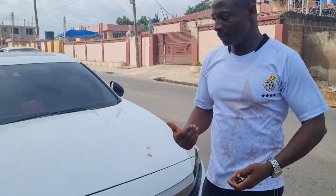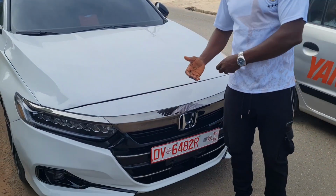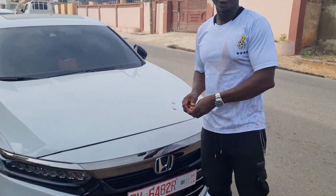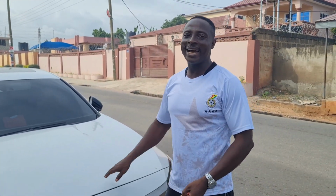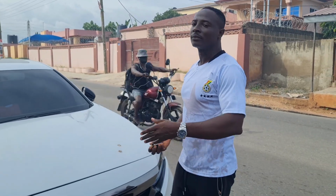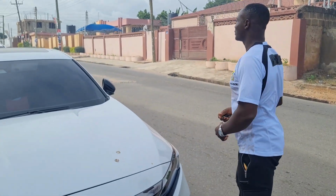We put a manufacturing date. You understand? Manufacturing date. So those of you saying this car is 2019 and this car is 2020 and this car is 2020.